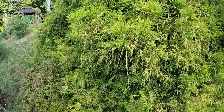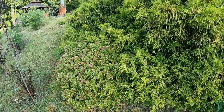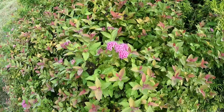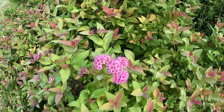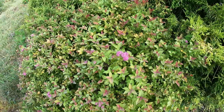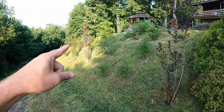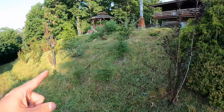I don't know. We got another, this looks like some kind of butterfly bush. There's bees on it. I'm guessing it's a butterfly bush, though. I looked it up the other day. It was called like a Japanese something. All right, then we got a kind of line of crepe myrtles going down the bottom here.